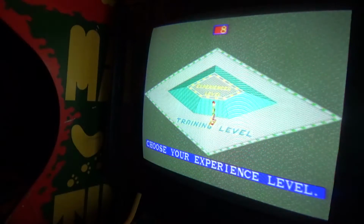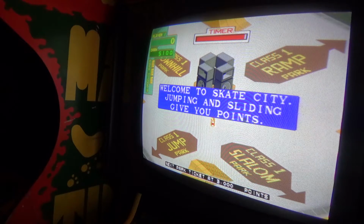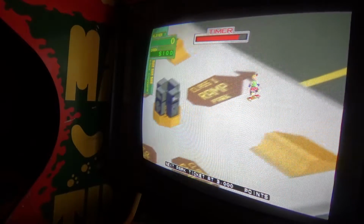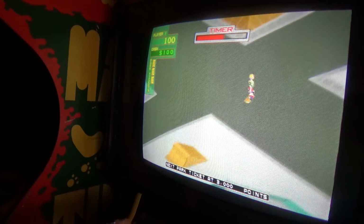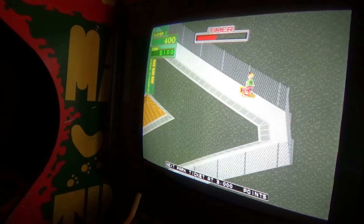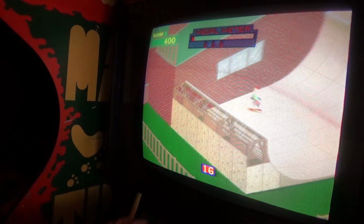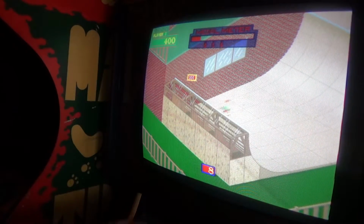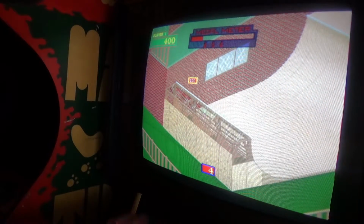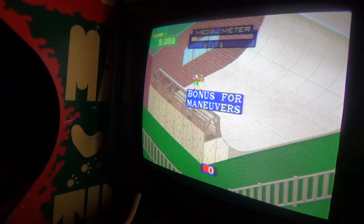Alright. Training level. Let's go to the ramp. Let's go this way to the ramp park. I'm already starting off bad. Ramp park, alright. Oh, come on, baby. Alright. Bronze prize.